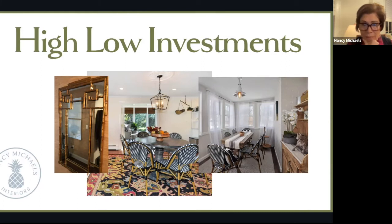I did not spend money on the chairs. They're not the Serena and Lily, who I love, and I love those chairs of hers. But these are indoor, outdoor. I think I got them online. I can't remember where, but they were really, really reasonable. And I just like them. They're just a classic bistro chair. And again, not a tremendous amount of money.